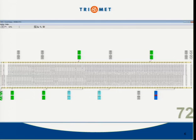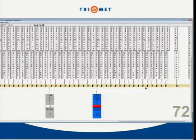And here's an instance where that would be very useful. I zoomed in on the bus that was running really late. And so what you see here is it gives you the information that this is red.